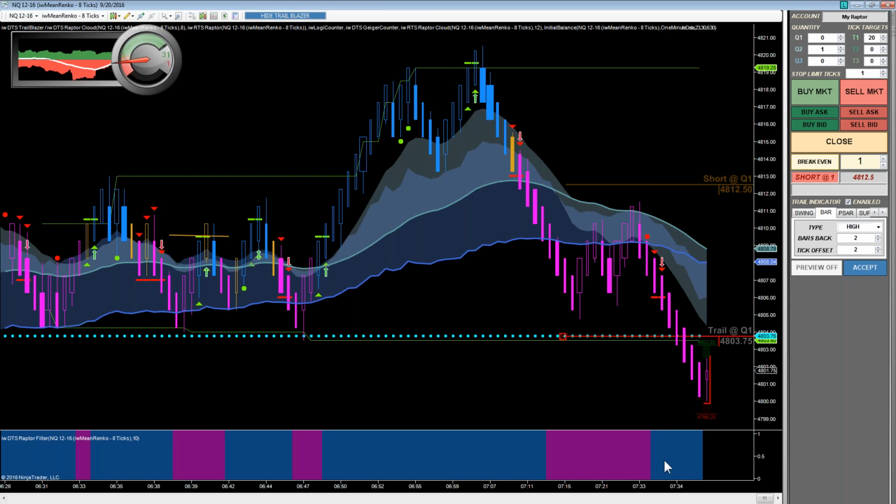the NASDAQ tries to fill that opening gap. So we hit the 4800 mark. We'll see if it gets down to 4795, which would totally fill the gap.